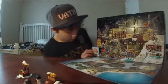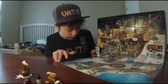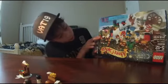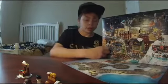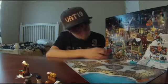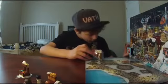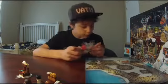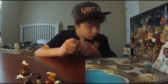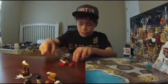So my mom guessed the sleigh, and it's not the sleigh, and I actually don't even know what this is. Let me check. Let's see. Yeah, it doesn't even show up on here, so I have no idea what that is. But yeah, it's just like a little house. I don't know, it looks like it might be a window or something. It looks kind of hard to build a little bit. I'm not very sure. Yeah, but this does look kind of hard to build. But let's try it out anyway.